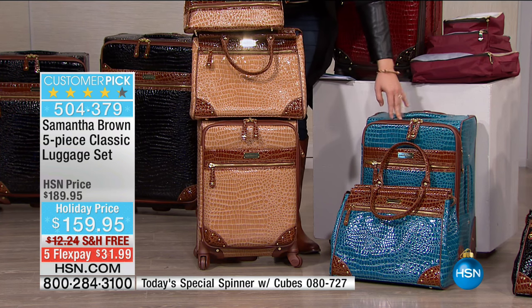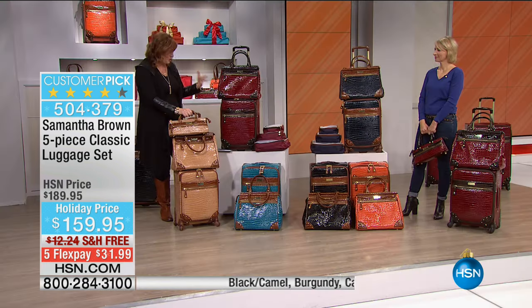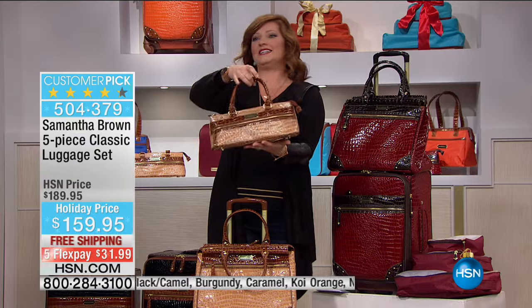Here is our peacock color. So the peacock color is available, that turquoise. Then we have it in our caramel. And then, of course, as we shared with you, that burgundy color. But also here is the wine bag.